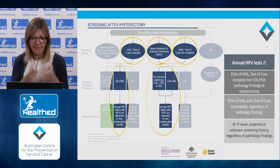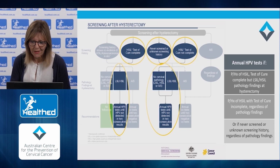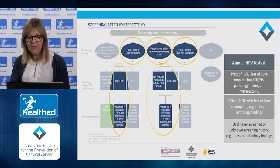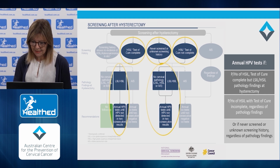So that's the next group. And then the group in the middle is one that is quite common as well. This is a person who's either never been screened or has an unknown screening history. And again, regardless of pathology findings, they can have those annual HPV tests until they've had 2 consecutive negative tests.